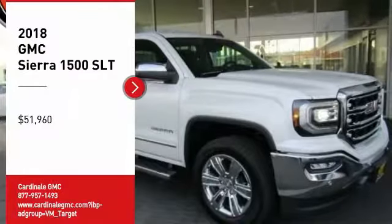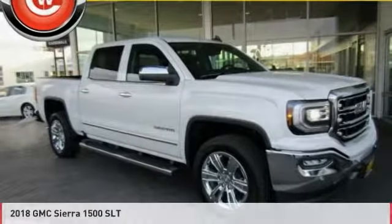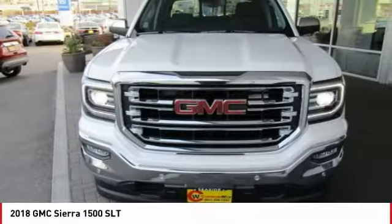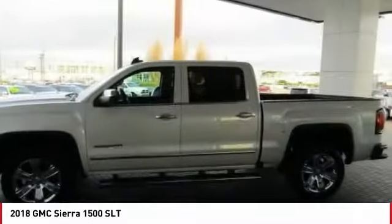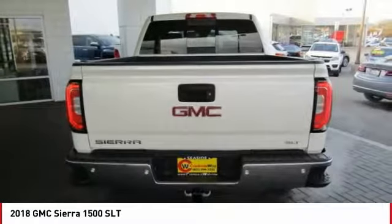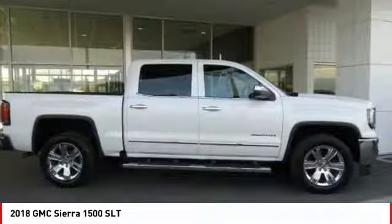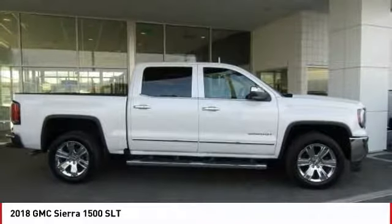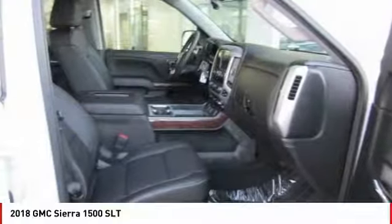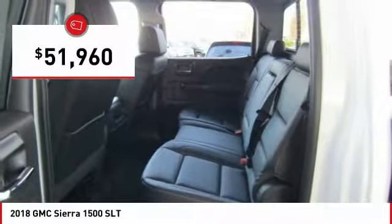Make a great choice today with the 2018 Sierra 1500. The GMC Sierra is a full-size pickup with all the functionality you could expect. With multiple trim levels, the GMC Sierra provides a wide range of features for you to enjoy. Power and advanced technology can both be found in this fantastic truck and is priced below $55,000.